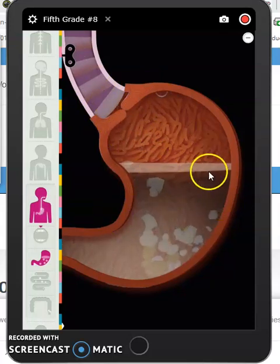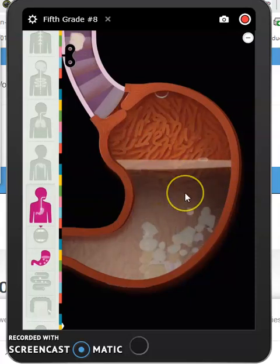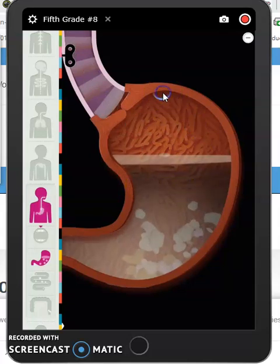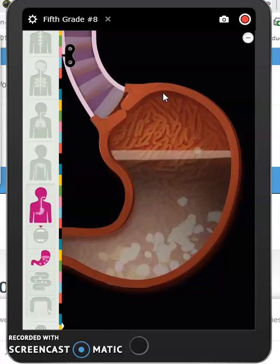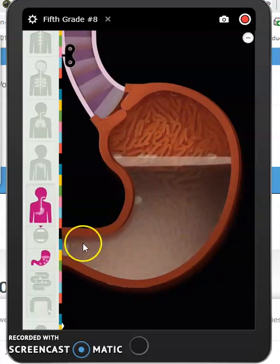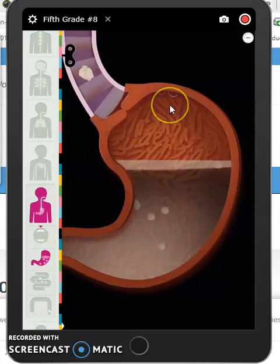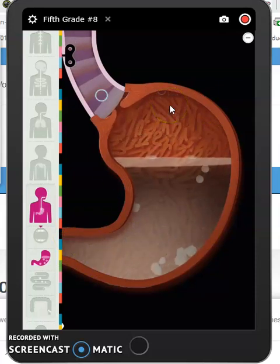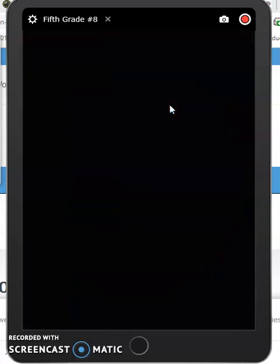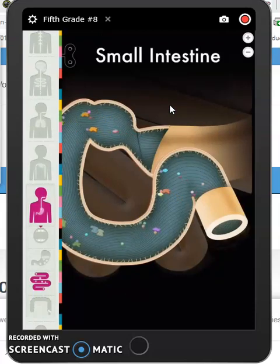Now, notice the more food we eat, the more acid and stuff we have in our stomach. And that's important. Now, notice this bubble here. What does that do? If you have bubbles of gas in your stomach and they come up, you're going to burp. And that's a very natural thing to have happen. Now, all of this food, you'll see, moves from the stomach. Hopefully, you can remember where that goes. But before we do that, let's have her burp one more time. All right, so now we're going to move into, that's right, the small intestine.